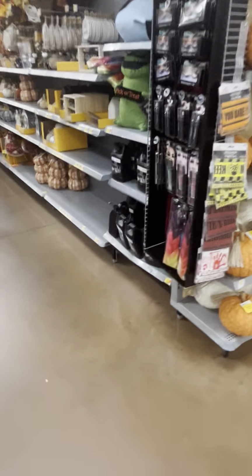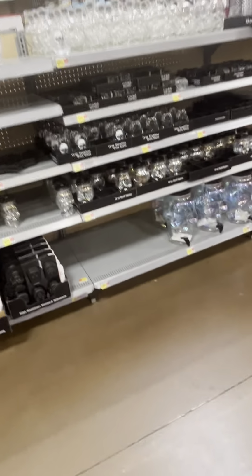Damn, I do need fog juice though. I don't know. I may or may not buy it today. They're stocking the Halloween stuff. The cool Halloween candles. That's pretty damn cool.